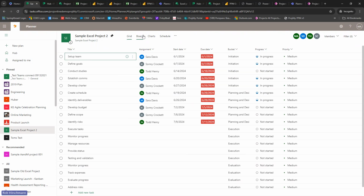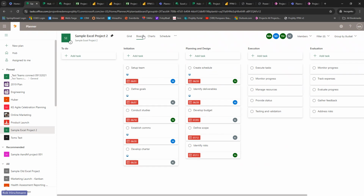What we're going to do is come over here to the boards. In Planner, boards is our Kanban board. This is what's going to start to allow us to give it structure. So when we're working through our lighter project, we can communicate different stages or phases. You can see here I've got an initiation phase, a planning and design phase, execution and evaluation. These different Planner board buckets, they're called, are mapped specifically to our phases.